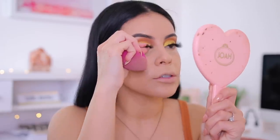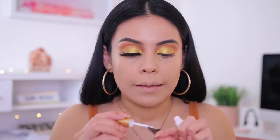Okay, wow, my lashes are not on properly. This one is definitely so droopy still, you guys. This is the reality of when I do my makeup sometimes. Maybe I just didn't use enough glue. Let's try this again. This combo is so pretty.